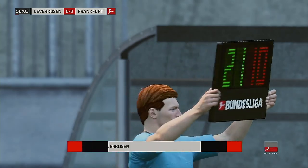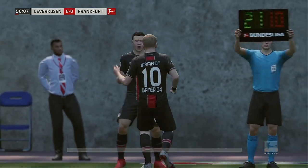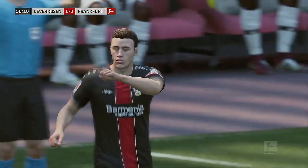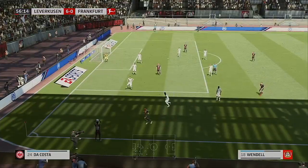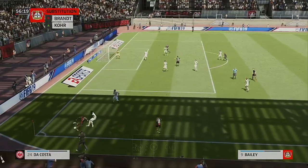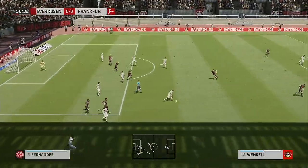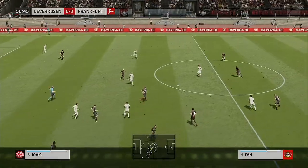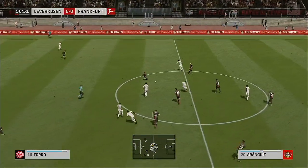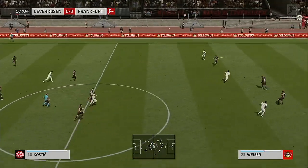Not too many midfield players get three goals in a game. I think he wanted the chance to get the three, but he realises the manager's got it right with the substitution. Yeah, with a big battle to come, and his manager clearly is planning for those games. Wendell. Gelson Fernandes. Da Costa. Now Gelson Fernandes. Kostic. Makoto Hasebe.